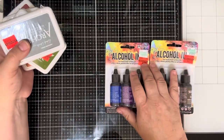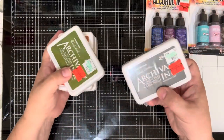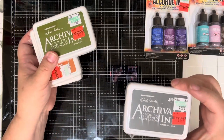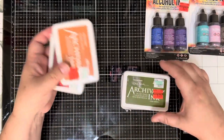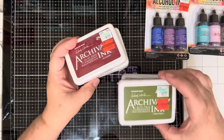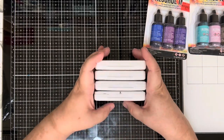Here's some more alcohol inks I got. So I'm excited to try these. They look like good colors. And then I got some archival inks for $1.74, which is really good. Archival ink is very good ink. So I was happy for that. And I got 4 different colors. I got mulberry, orange blossom, fern green, and watering can, which is kind of a grayish color, which I thought, wow, okay.